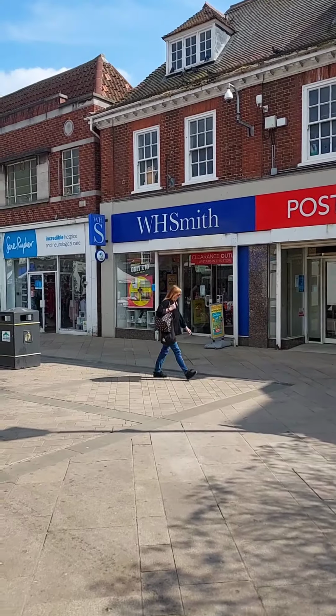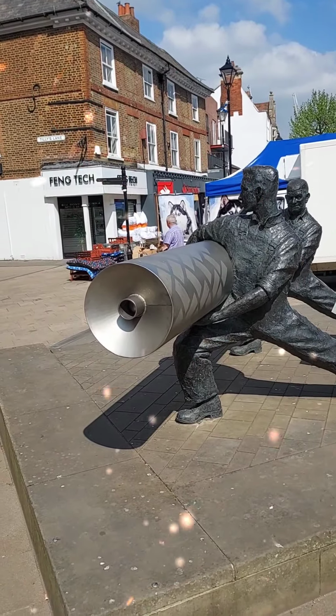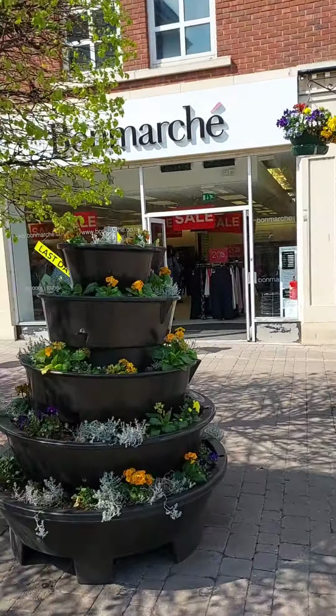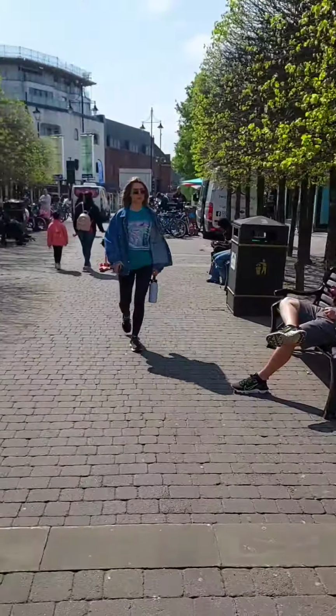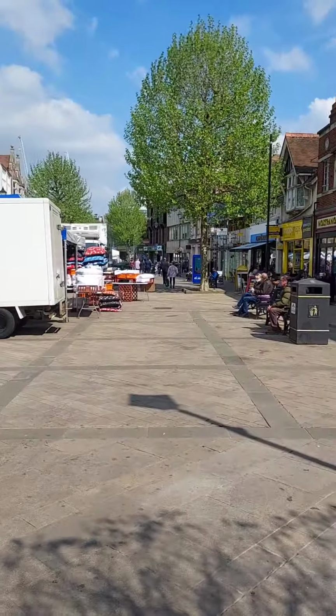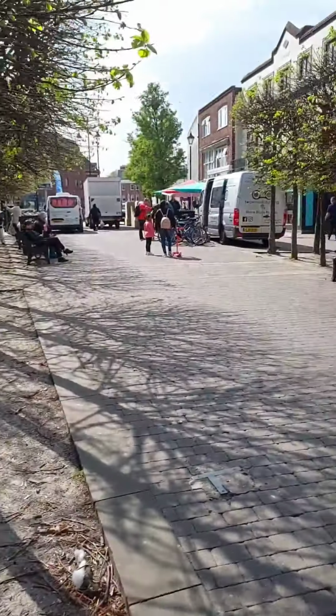Guys, see guys, we reached Staines. This is the iconic statue of Staines, I think. It's looking nice. Wow. This is the High Street of Staines. There's a lot of shops, the street market, a lot of things are available here.